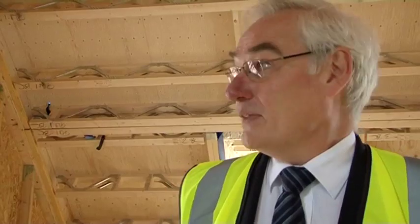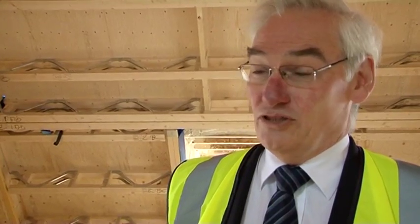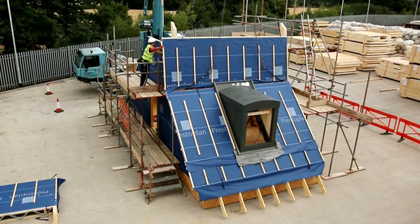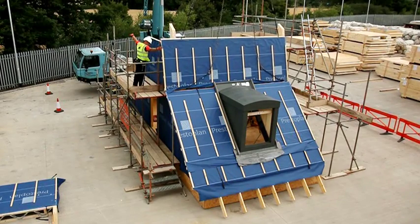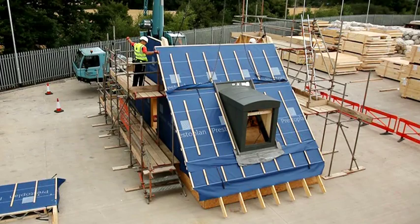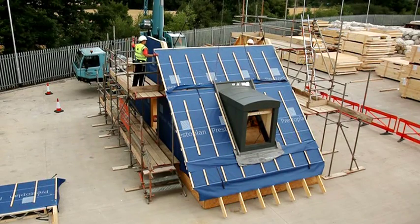Well, when Taylor Wimpey first approached us about developing a prefabricated solution for this type of roof, they told us that they had health and safety issues with the way it was at the moment. It was difficult to build safely, although they did manage it clearly. It was taking them an awful long time. So we looked at some of the existing systems around, decided that we could improve on those even further, and came up with this system which, as you can see, went together very, very quickly. Very few components, it enables us to put the windows in before we lift it onto site, and efficient use of the crane.